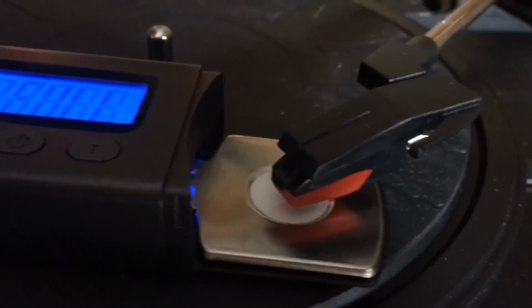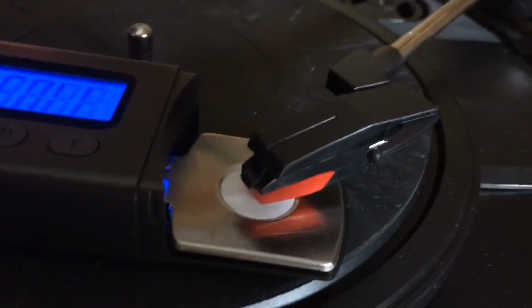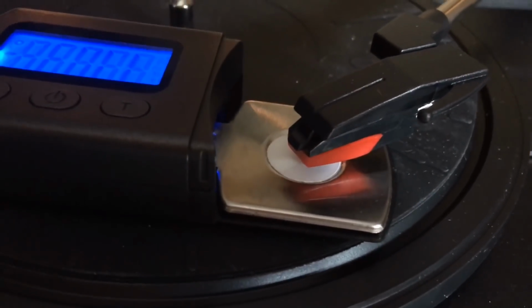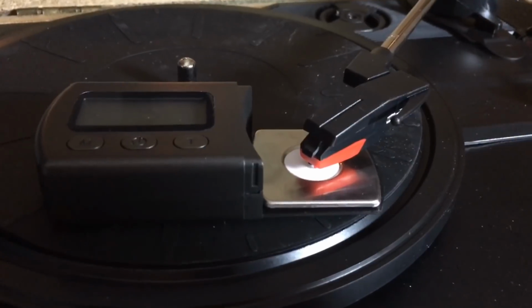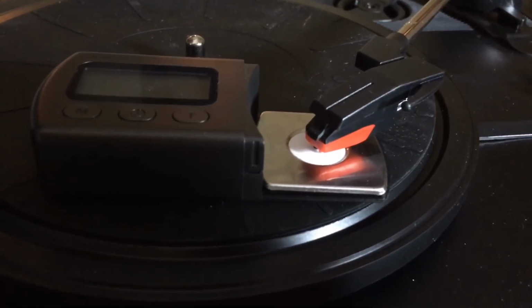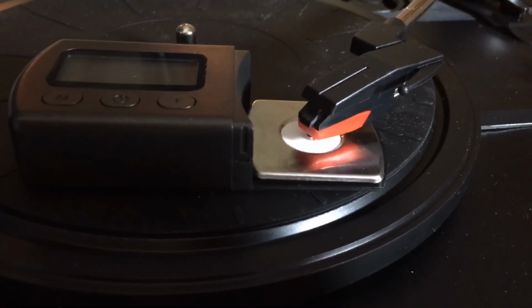I'll tell you why. You don't want to track these things too light. And this is applicable to magnetic cartridges as well as ceramic cartridges like we have here on our little Crosley. You can do more harm than good by under tracking. And you know, I see people in some of the forums who boast about their tracking weight, ignoring the manufacturer's specifications, and they think they're going to enjoy their music more because they're tracking at a low weight.